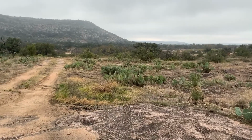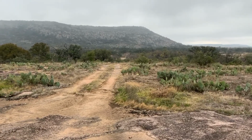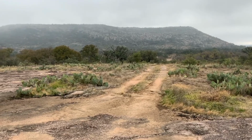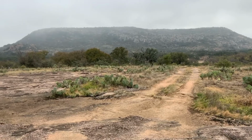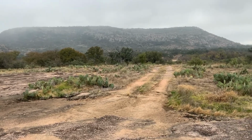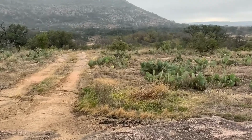Off in this direction is Hickory Creek, to the east of where we're standing. It's a perennial creek that runs through the property for about 2,000 feet, and it's a really important birding area. It runs north-south to the Llano River, and birds migrating south in the fall, for example, can follow that little ribbon of water for 20 miles or so, and you'll see a lot of birds in the presentation as well that I took pictures of there.